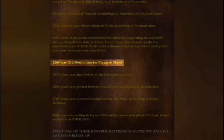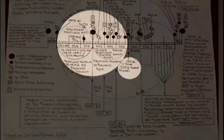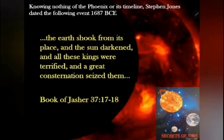2208 is 138 times 16. This was 1687 BC in our own modern-day Gregorian calendar, and it is the subject of many videos on Archaics. The Archbishop's source materials were different. Over 340 years before, Stephen Jones concluded also that the sun darkened during a major worldwide series of quakes in the year 2208 of the Book of Jasher chronology and the Assyrian eponyms.